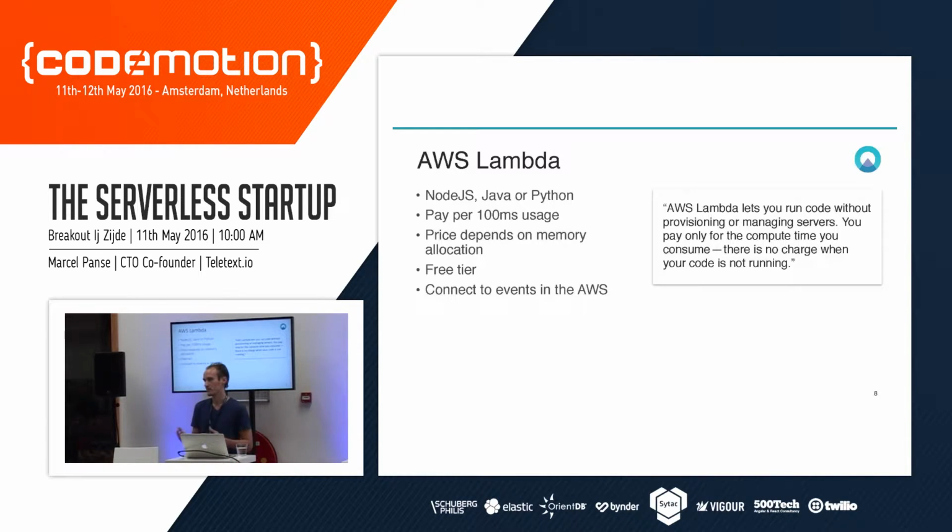And Lambda works by connecting events. So if, for example, a file is uploaded into an S3 bucket, then this generates an event in the AWS system. And everything you do in the AWS system generates an event. And you can connect that event to a Lambda function. So for example, I upload a file to a bucket. Then a Lambda function can grab that file, make a thumbnail, and put the thumbnail back. And now you have an automatic thumbnail generator. For our example, we use the API gateway. So whenever an API call gets in, it launches a Lambda function.